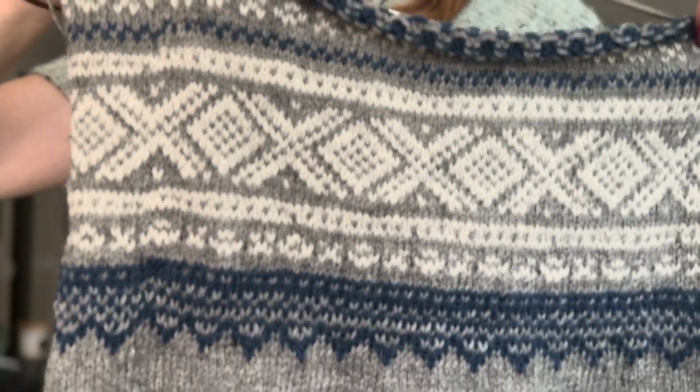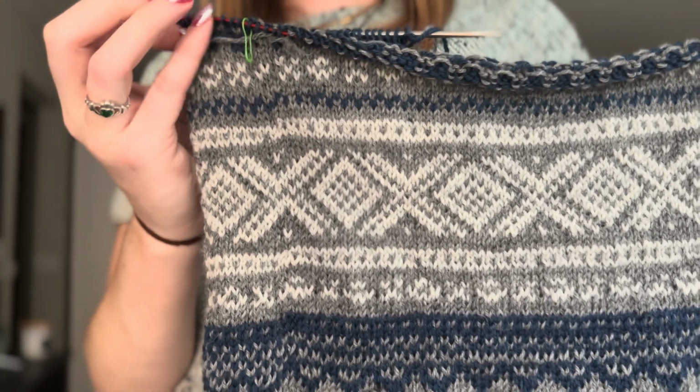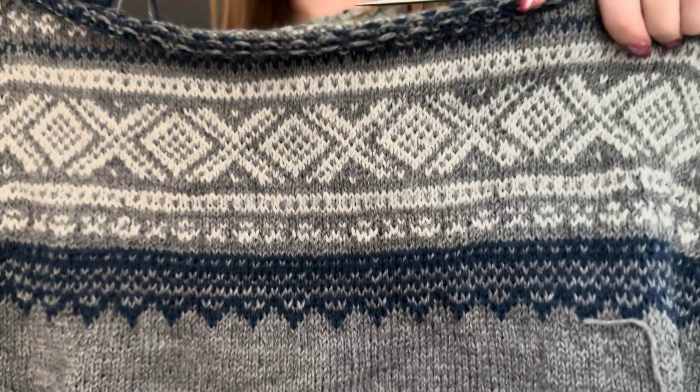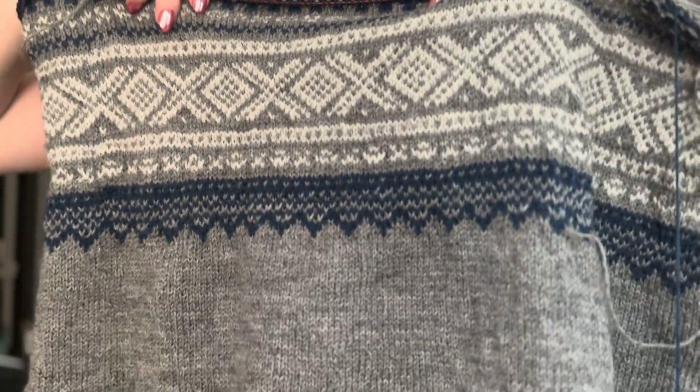I will show you how much progress I've made, which again is a lot. We actually have something going on besides stockinette. I have pretty much, stand up to show you, the entire body done. So I have to finish doing the bind off for the shoulders, but this is the back. So this is the top part. I'm really happy with how this turned out.